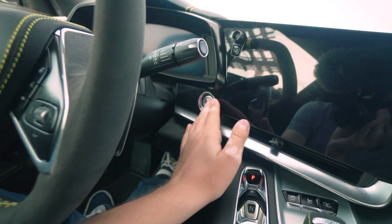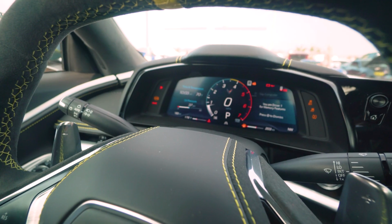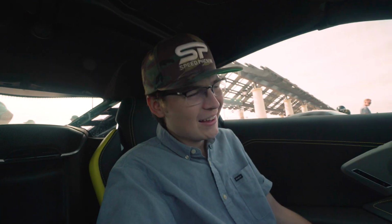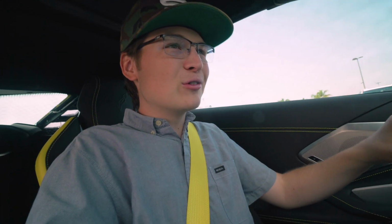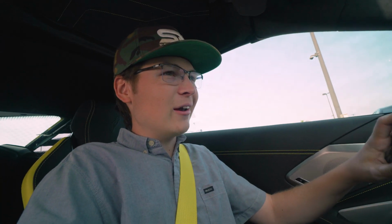Starting it up. How many miles? 163 miles. So we're getting there slowly, but let's do it. C8s are absolutely everywhere. An entire crowd of Corvette owners walked up to me and they were so excited to see this car right here. I was showing them the new displays and all the new modes with this vehicle. It's really cool how Chevrolet keeps improving this car through each and every update through each model year.